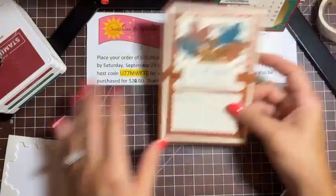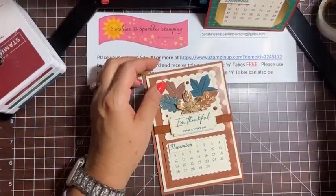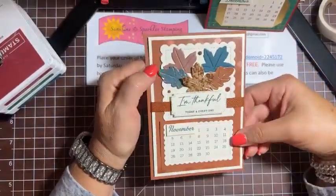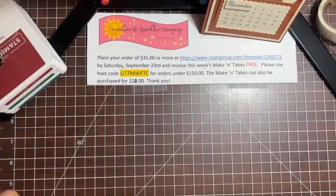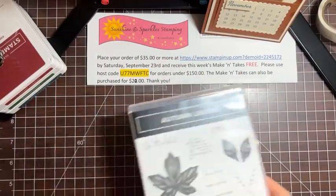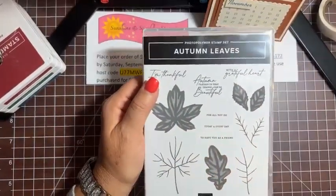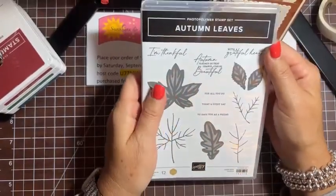Okay, next one, November. And like I said, this one isn't going to be as much stamping. We're going to just stamp these things and the I'm thankful, okay? So let me get what we're adding for this one. We're going back to the autumn leaves. Now, we just used this a couple weeks. Was it last week? I think it was last week we used the autumn leaves. So we're going to use this again for this.